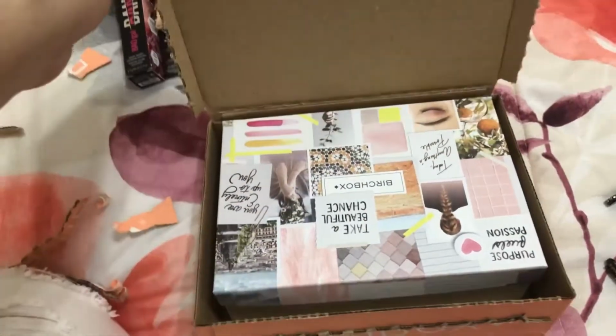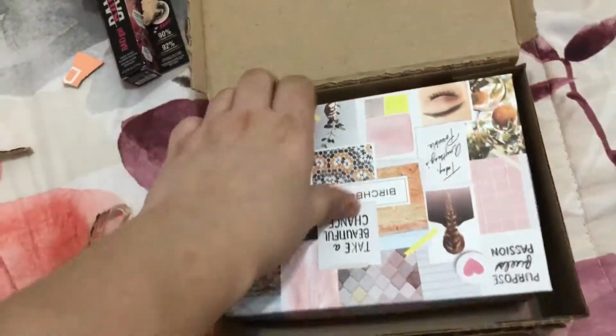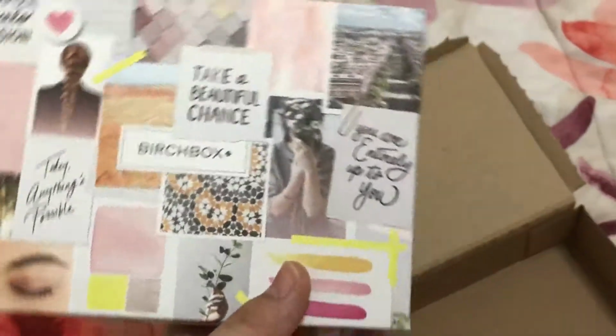Okay, here. Let's see. Let me see if I can open this box and then I'll show you guys what it opens. Okay guys, so I opened it on 4 sides. So let's see. Oh man, it's cute. It's a cute little box.